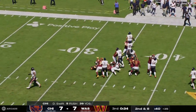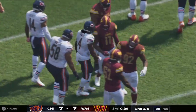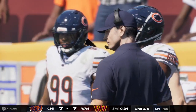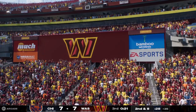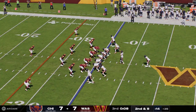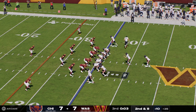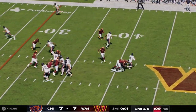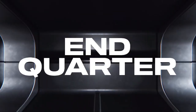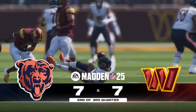They'll run out of the gun. It is Swift. And he'll lean forward, getting this to about the 35. Jamin Davis there to make the play. They'll come up on a 2nd down and 8. The tight end, Kmet, is on the move. They'll go again with Swift. And he's going to lose yardage here. That's the way they'll switch ends as this 3rd quarter has come to an end.